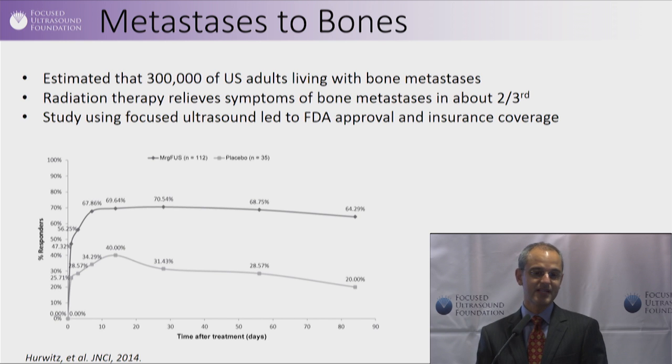In particular with metastases, as our technologies have improved, our techniques have improved for treating patients with cancer, more and more patients are living longer with their cancers and eventually developing bone metastases. Radiation is the common treatment for these patients that have painful metastases, but it works in maybe two-thirds of these patients, which leaves a large number of patients there that have an unmet need.